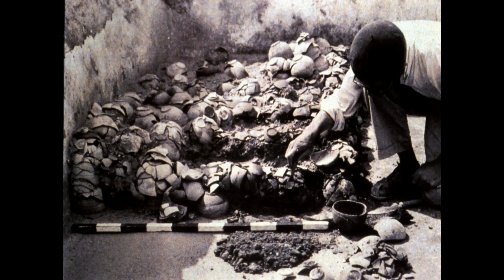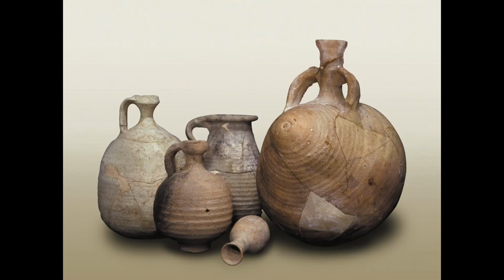In one corner of the dining hall lay over 100 pottery vessels, perhaps ready for a meal. This picture on the screen was taken of them at the time that they were found by the researchers. They also unearthed a pantry, laundry, storerooms, and spacious courts.